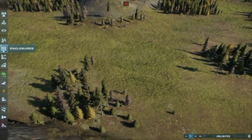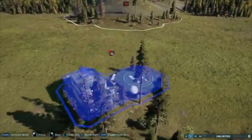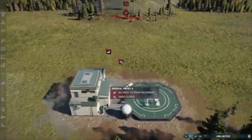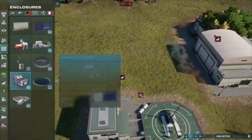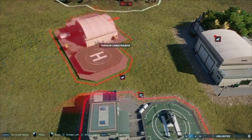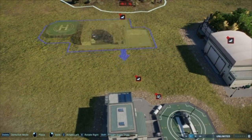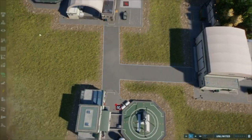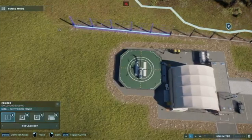They found a place in California just outside of Yosemite National Park, and they got to work. The UN sent a team over to build a response facility, a hatchery, and an arrival point. Once that was finished, they put up a fence and surrounded the premise to keep the dinosaurs at bay.